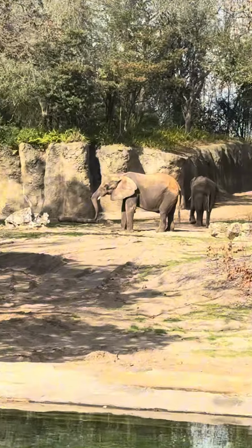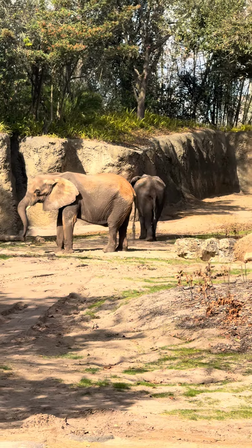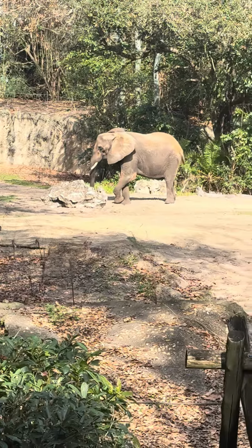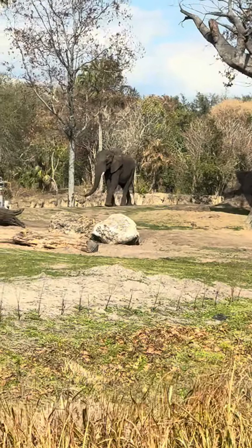Similarly to the continent of Africa. In contrast, an Asian elephant will have very short and pointed ears. Now, one thing you can't put on is sunblock, the best they can do is throw mud or dirt on themselves, and it helps to protect them.